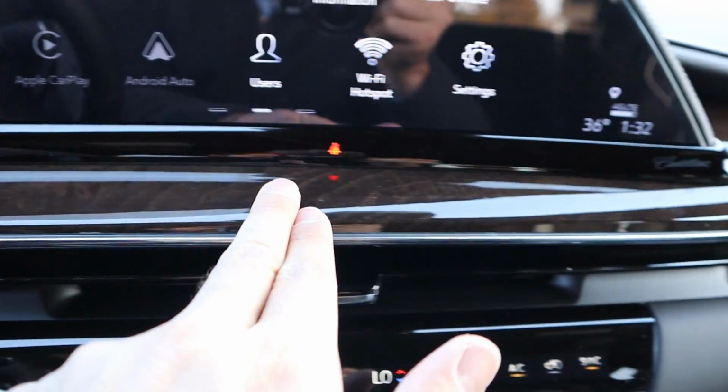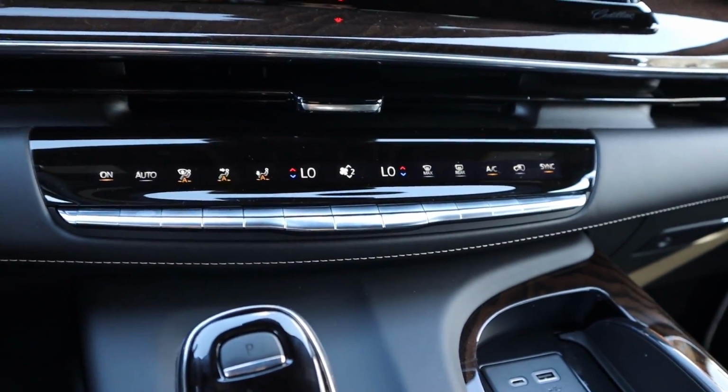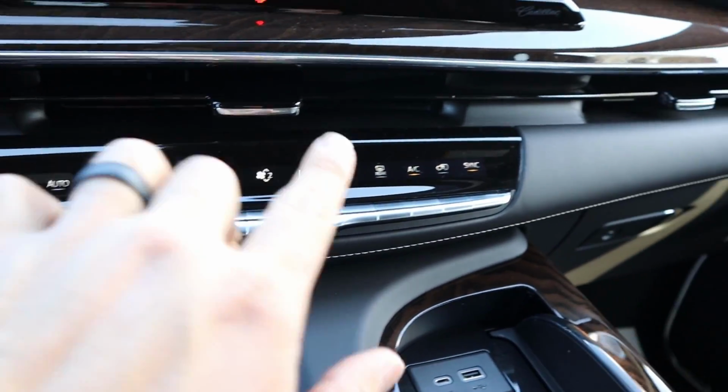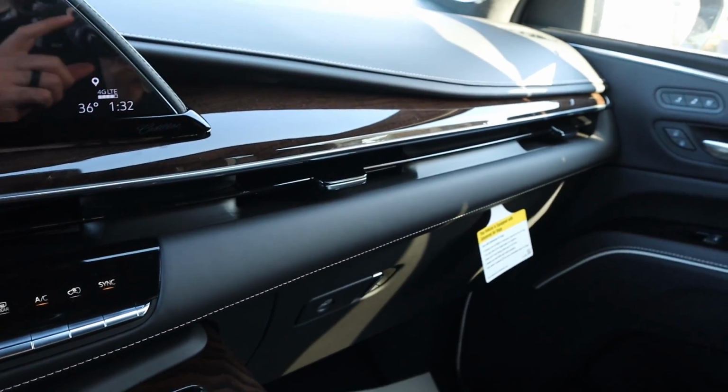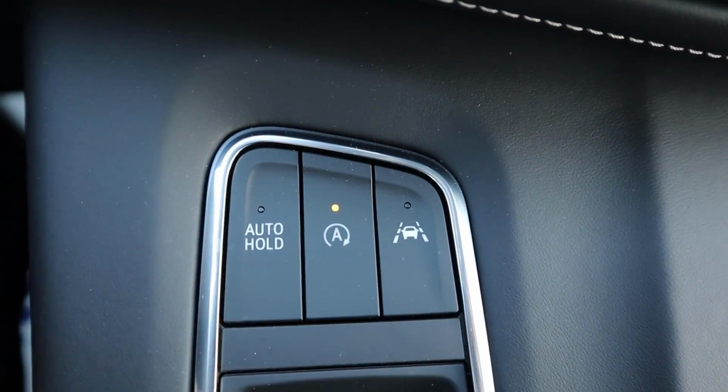Then we've got more wood trim down below as well. And then you guys can see analog controls for the climate system. And notice there's like leather trim all around that section with the vents. Just look at the design. So we've got this for our auto hold, your auto stop start, and then your lane keep assist.